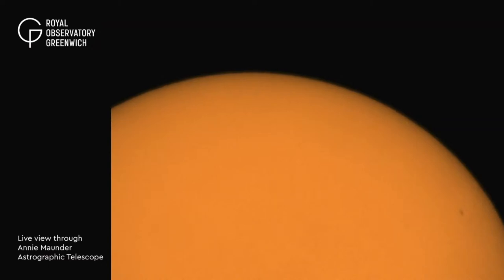So even though we are just a little bit keen, a little bit early on first contact, let's take a look at our view through the Annie Maunder Astrographic Telescope. So right now we are still a few minutes off of the beginning of the eclipse, but we can see a nice, beautiful, bright sun in the sky because we're actually having good luck with the weather so far this morning. The forecast is a little bit patchy, but we'll be bringing you the best view we can as we go through the morning.